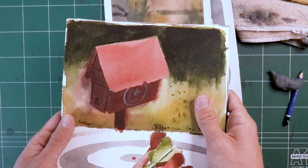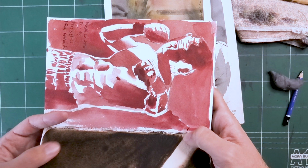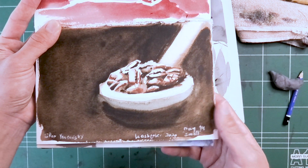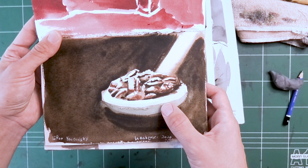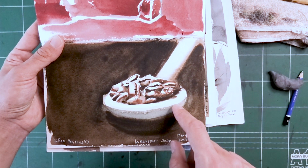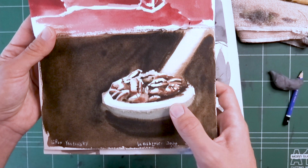Hopefully you were in that live video, and if not, I'm going to do many, many more. So that was 15. Day 14 is one of my favorites. This prompt was Smell. So I did a spoonful of coffee beans, and I can actually smell them almost. This one I really like. I really like how this one turned out.